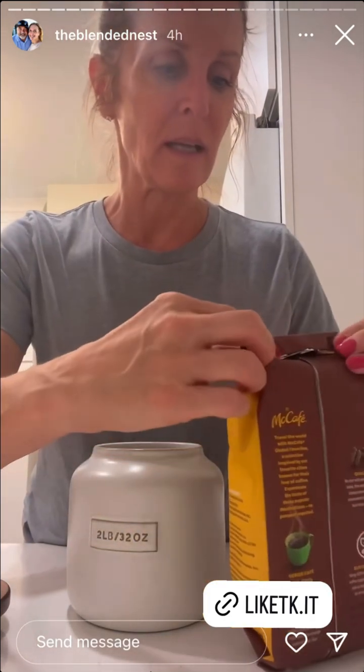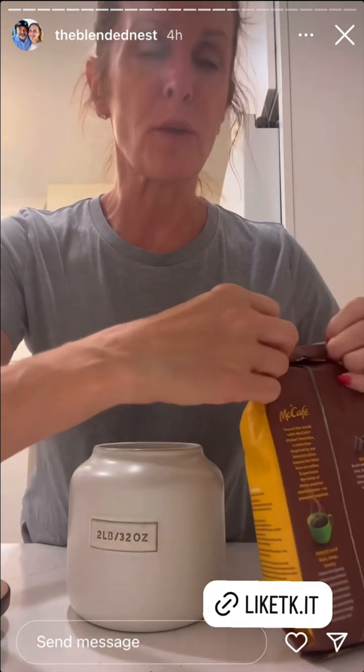Just filling up my canister. This is one of my favorite things I've ever gotten for coffee. This is a 2-pound or 32-ounce canister with a wooden lid, and it has a seal. So it keeps our coffee fresh. I thought I would show this to you again because they have them in 3 different sizes. They have this one, a 60-ounce, and an 80-ounce. I think I might get the other 2. I think they're cute.